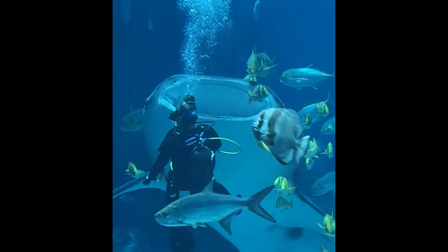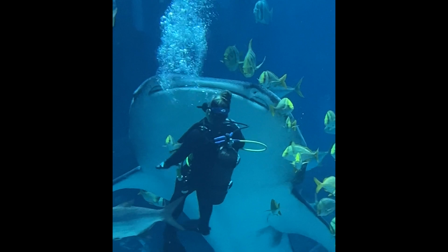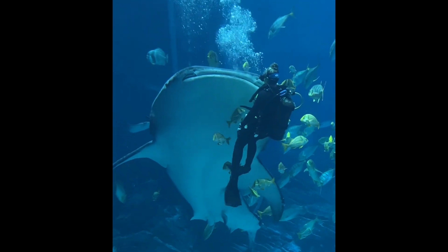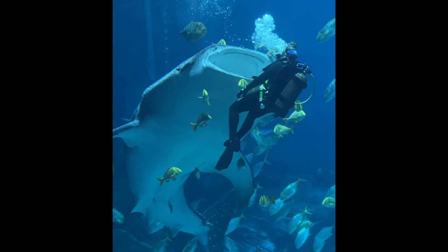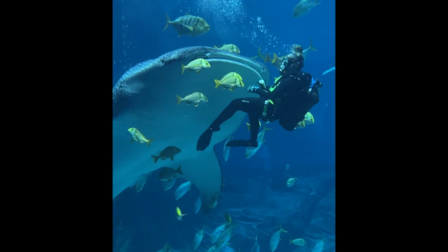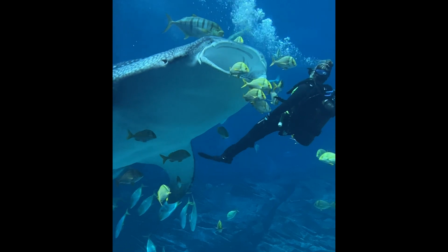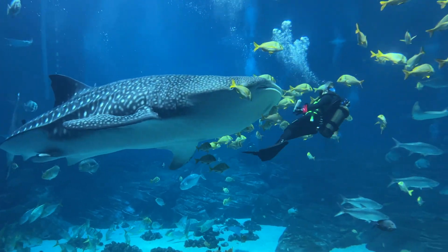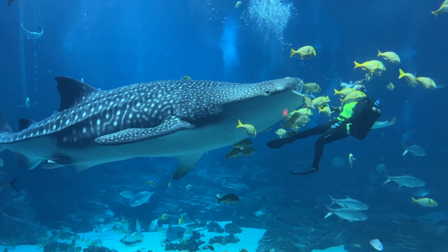Then here you can see, I don't know exactly what they're feeding, some kind of filter feeding food, probably krill or something like that. And they just followed this diver all the way around the tank. So really, really cool to see. I think the whale sharks have plenty of space to survive. All their needs are for sure met here.